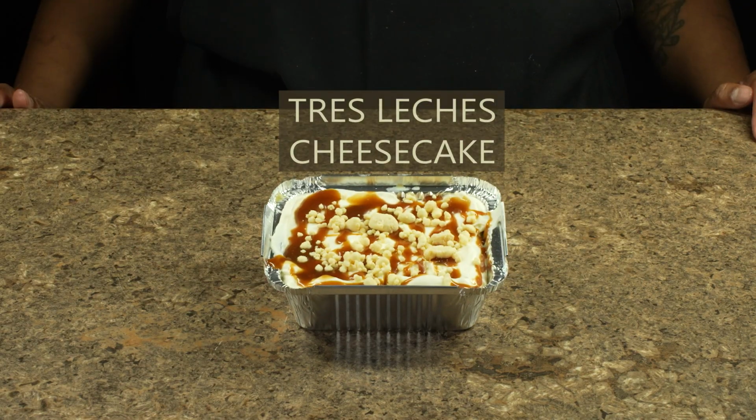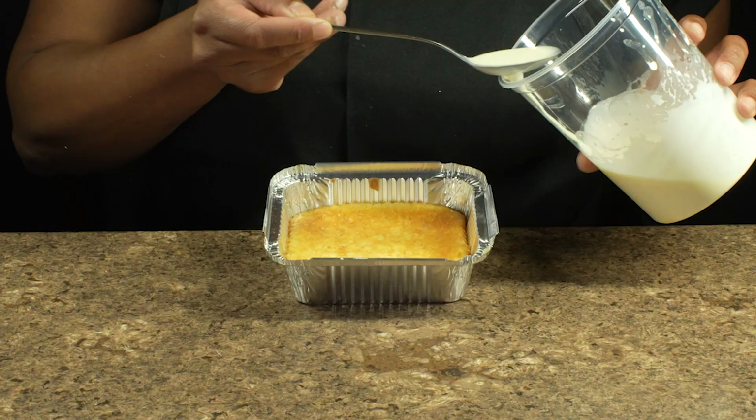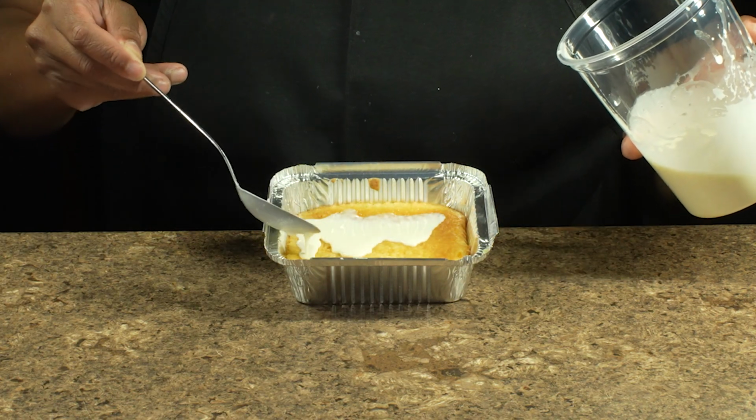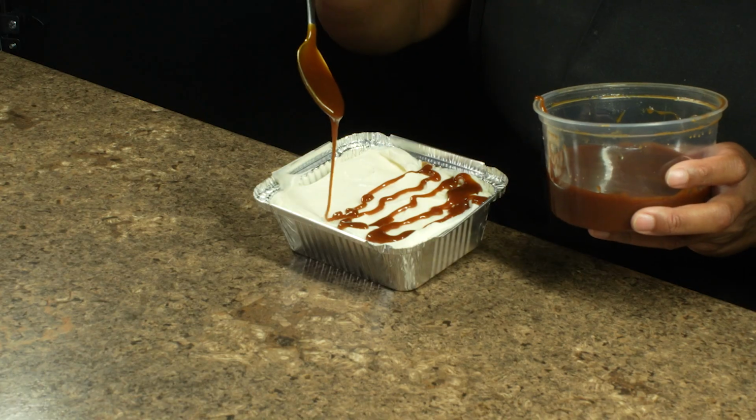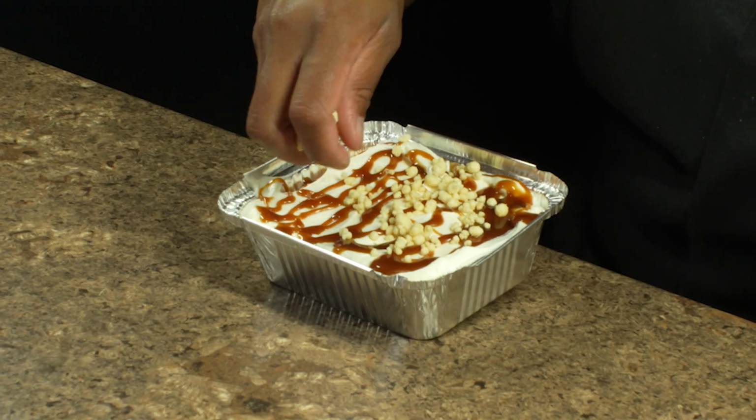Classic Latin dessert, vanilla sponge cake, soaked in 3 different milks, usually condensed milk, whole milk, and evaporated milk. That's gonna be the base of the cheesecake, and then we're topping it with cream cheese mousse, a little bit of creme caramel, and then a homemade milk crumb.